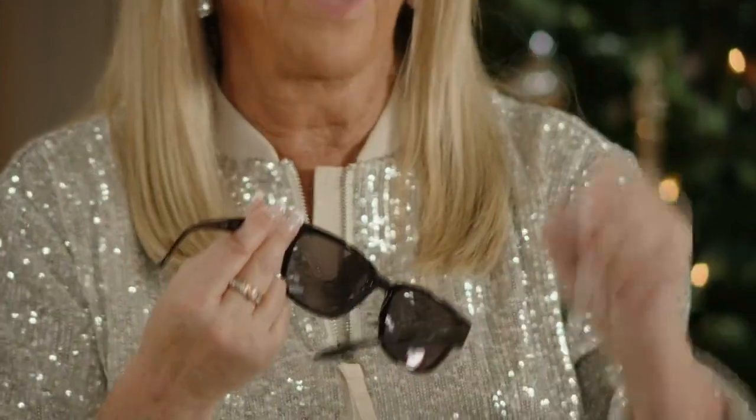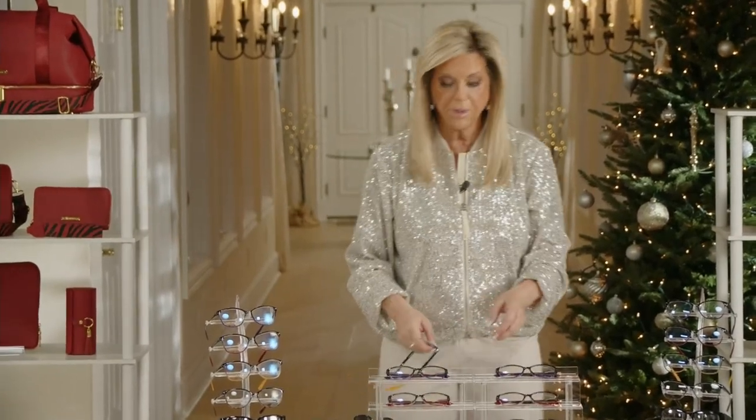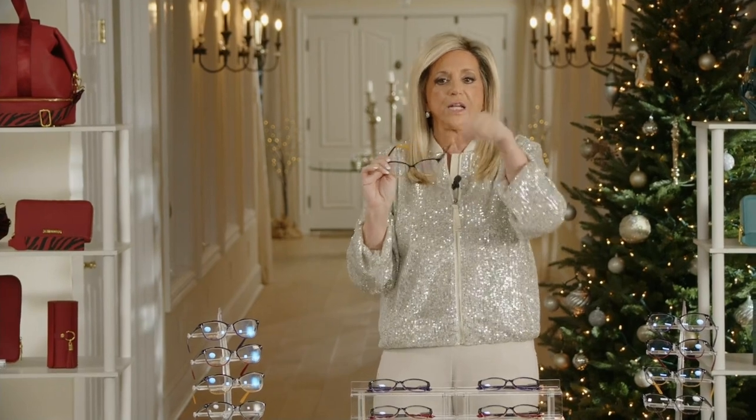So it comes out to $5.99 a pair, Bobby. Oh, my gosh. How unbelievable is that? And they're gorgeous. They're absolutely gorgeous. They're comfortable. They are face flattering for every size face because of those spring hinges. The nose bridge is comfortable. Everything about them is perfect.